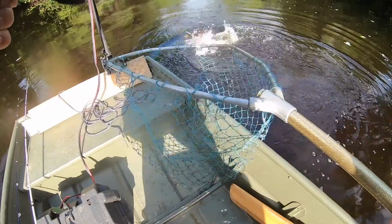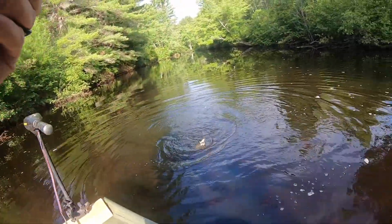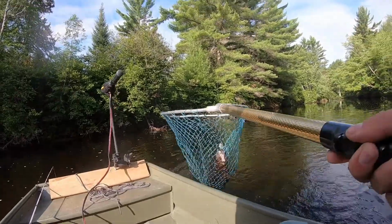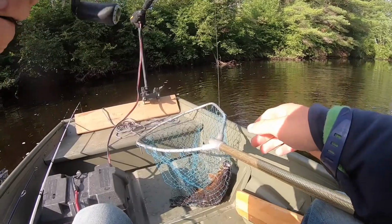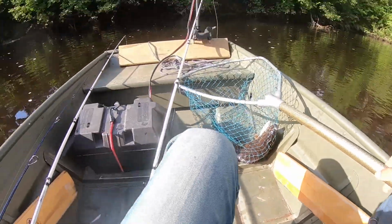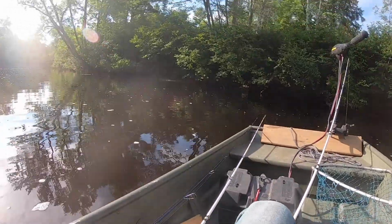That's a nice one. That was a nice fish. All right, on the whopper plopper. Seems to be getting it done today. I guess I had another fish on a jig, but perfect. Now where did I put my little tool? Okay, here it is.